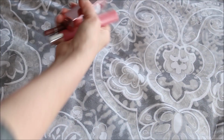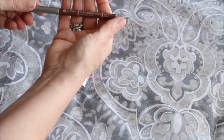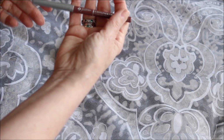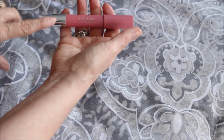And then for lips, what I am bringing today, I'm just bringing three things. This is my favorite, really cheap lip liner from Jordana. It's in Rock and Rose. I use this pretty much for every lip color that I have. So this is something that I always take along with me.